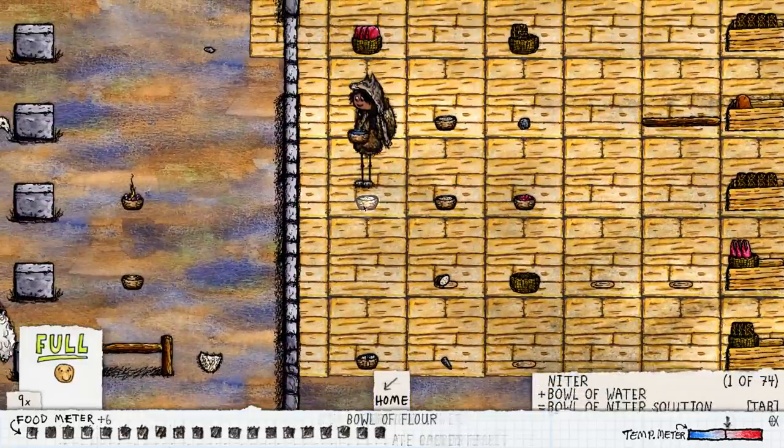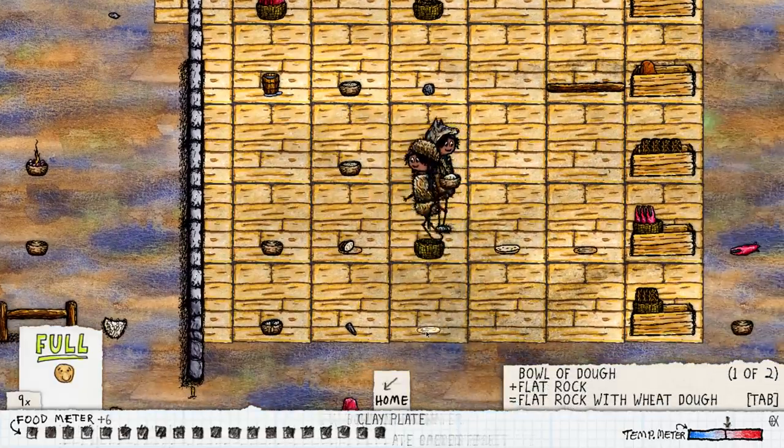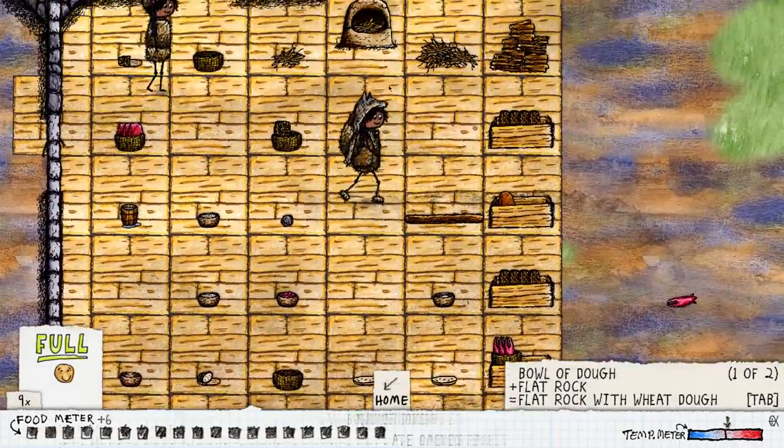All right, well, let's just water one of these bad boys. How many do we have? Not enough, honestly. We could really use some more plates.